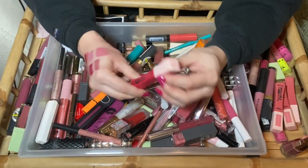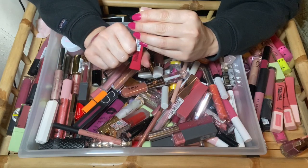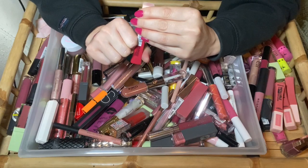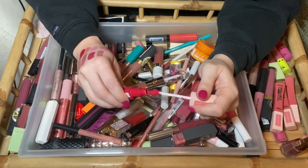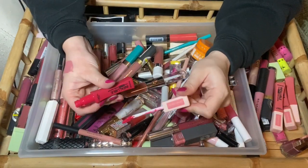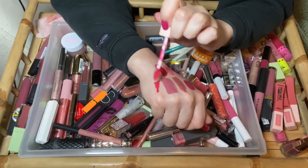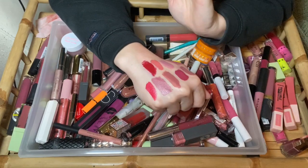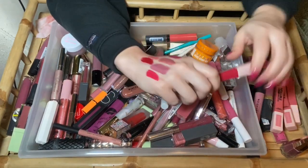This one I absolutely, definitely, 100% will keep. What is that? I have no idea what that says. Framboise? Frenzy? I don't know. This is just a hot pink shade. It's also the L'Oreal Infallible Le Macaron formula, so you know it's awesome. So pretty, it's like bright hot pink. I love it. This one is so good.